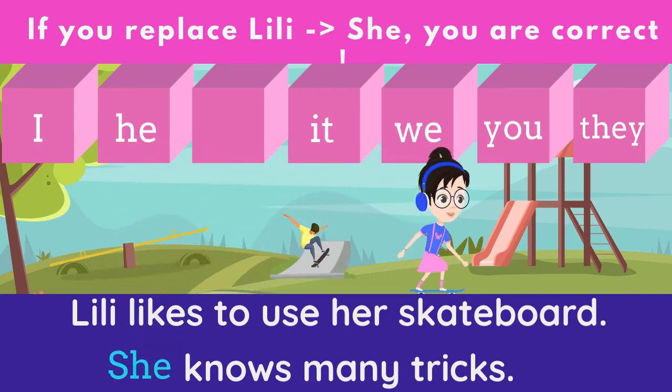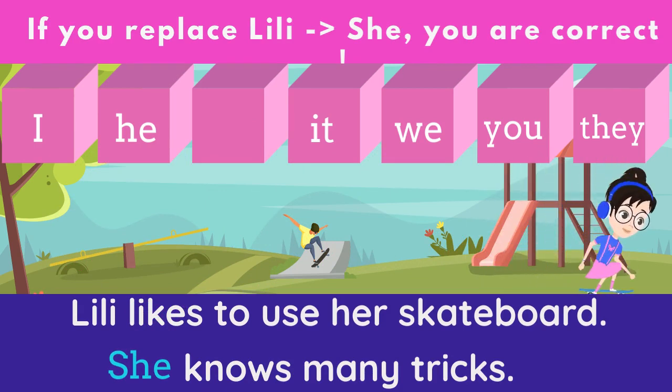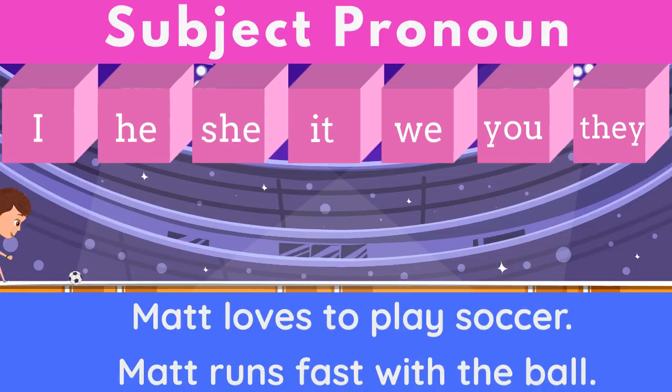Lili likes to use her skateboard. She knows many tricks. We have Matt repeated in these two sentences. How can we make these sentences better?